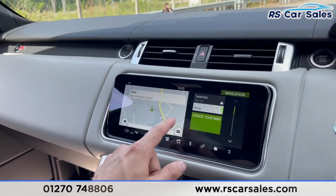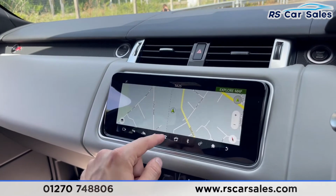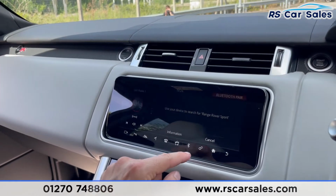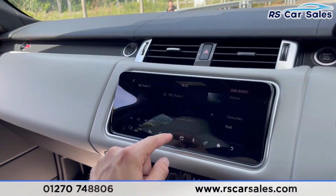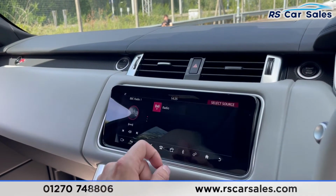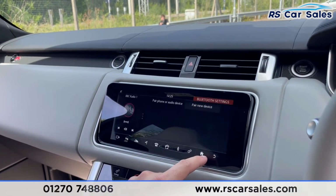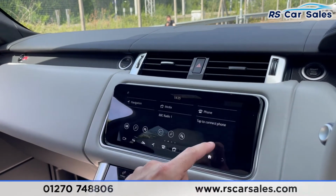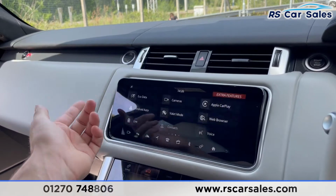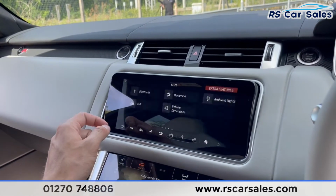Just there we have your satellite navigation. As you can see, you have your Bluetooth phone connectivity there as well. You also have your media connectivity. Go on to source, you have your radio. You also have your Bluetooth phone connectivity and Bluetooth audio connectivity there as well. Go back to home and scroll across, you can see you do have the different settings such as Apple CarPlay and Android Auto fitted to this vehicle.